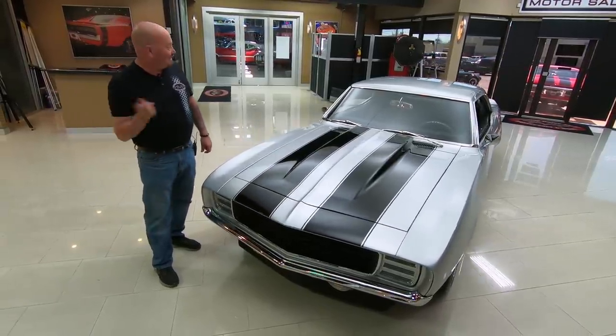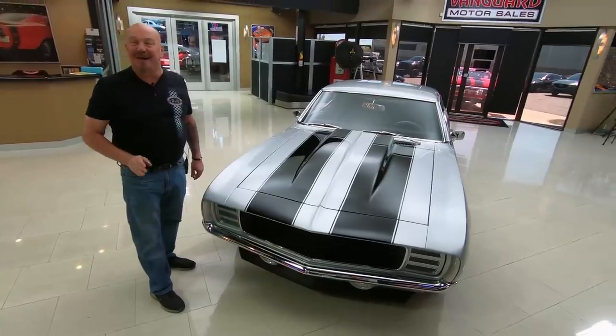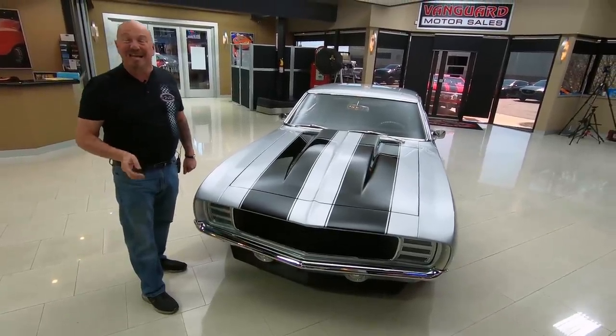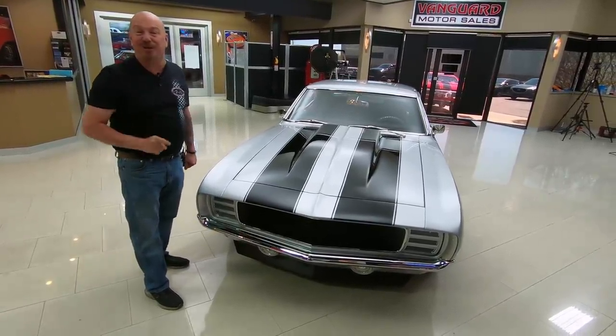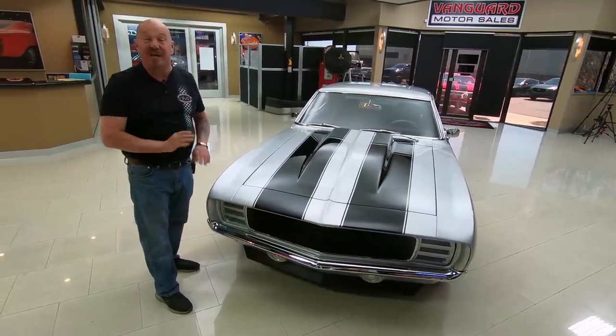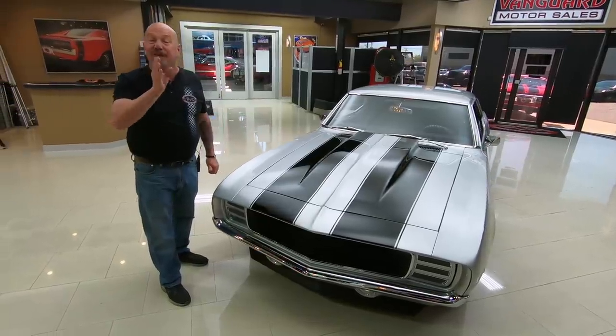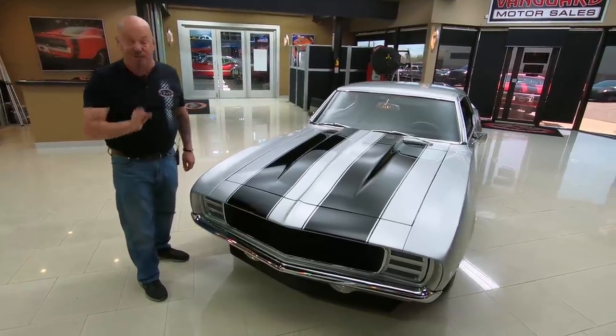I'm Greg, and this is one badass supercharged Camaro. This baby slammed down on some Detroit Speed suspension. It's got a Z01 supercharged LS power plant hooked up to a 6-speed transmission, custom interior, rotisserie restored. You are gonna love checking it out, and I'm gonna love showing it to you.